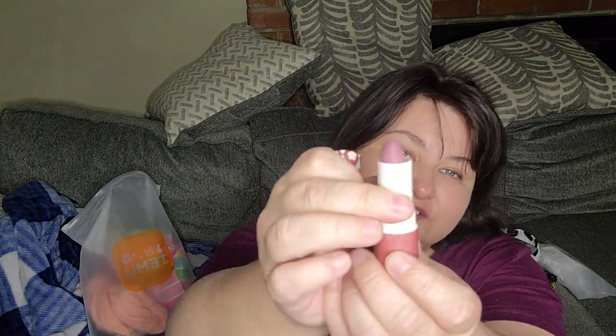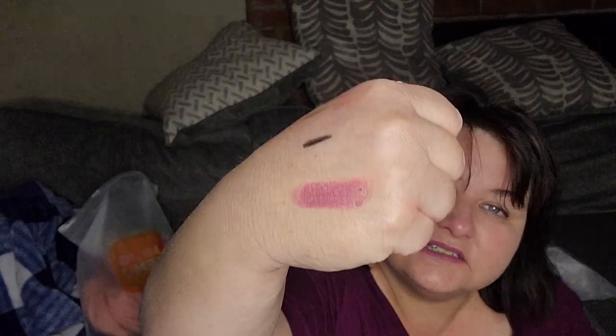And she looks like this. I mean, for like a buck or whatever these are, can't complain. And it's just light. And it's a pretty color. Oh boy, does that look attractive.